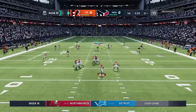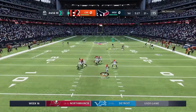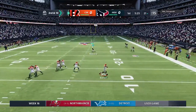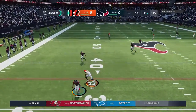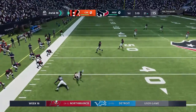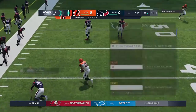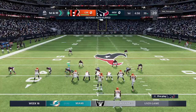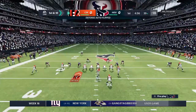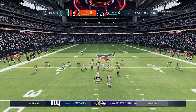From the shotgun, Joe Burrow. He finds his running back, Mixon. And he gets this one just shy of the 40, down at the 39. Able to convert on 3rd and 14, a terrific play call. So from the 39 now, they'll come up on a 1st and 10.